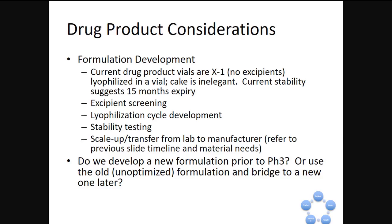So what we've talked about with our formulation team in this scenario is we need to look at some different excipients that may help our stability or that may help develop a lyophilized product that's more elegant. It looks better. Maybe it reconstitutes faster. So the formulation scientists will look at those excipients. They may work on developing a new freeze-drying lyophilization cycle altogether.